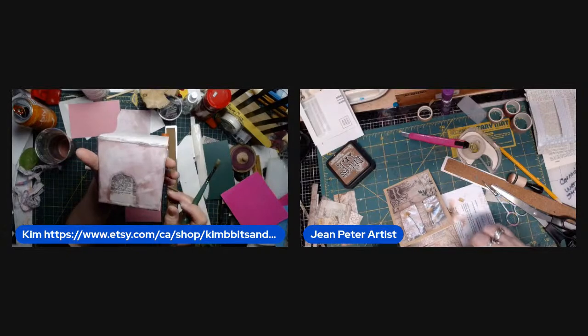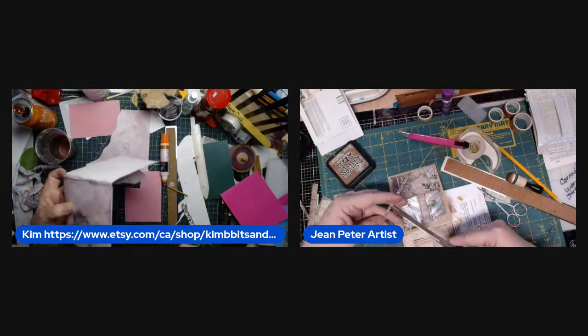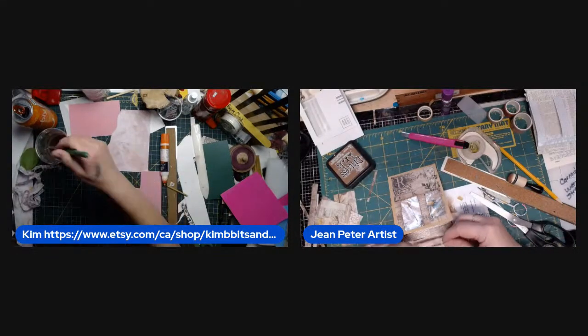Because we just want to grunge it. We don't want to paint it, right? So I'm going to do around these edges.